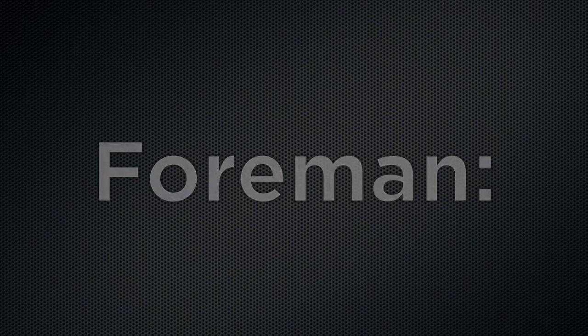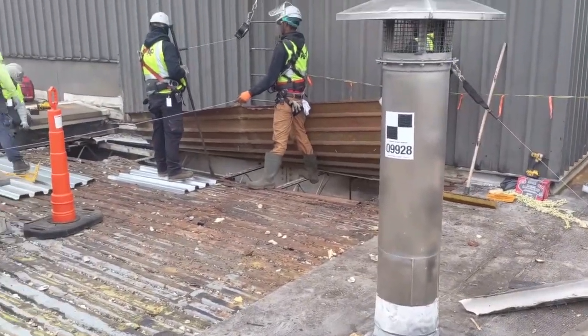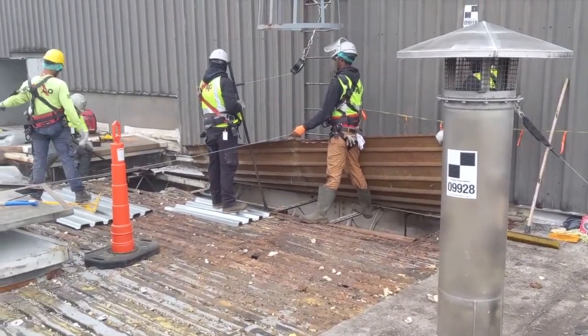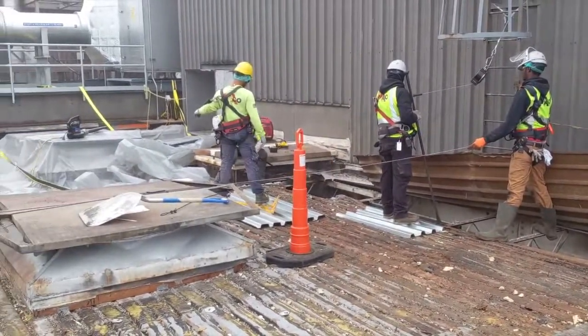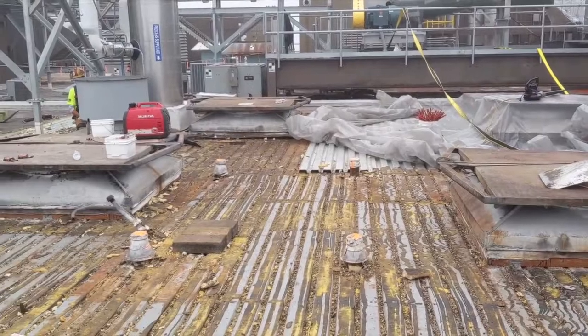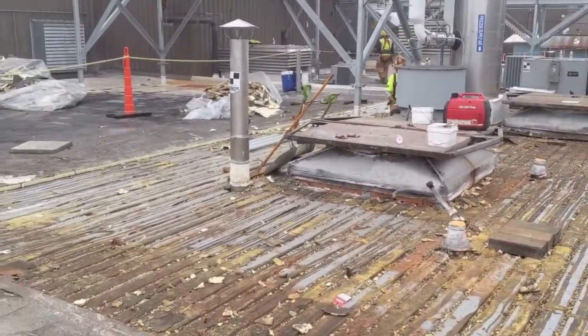Foreman, you need to decide how much to tear off and in what order. You are responsible for making sure this gets done regardless of what other issues slow you down. You need to plan ahead for the weather and any other issues such as labor and material shortages. This is on you. Don't bite off more than your crew can chew.